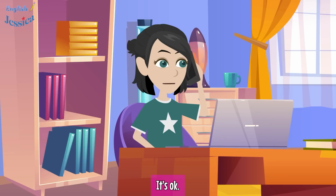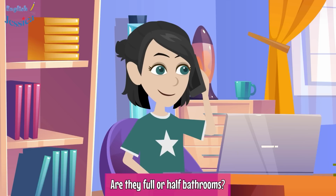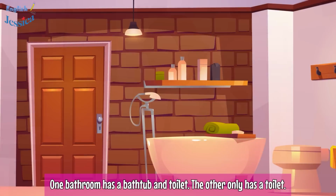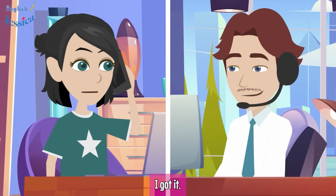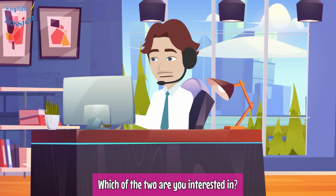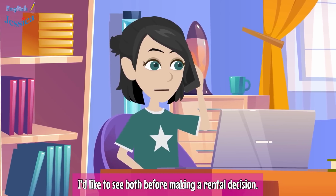It's okay. Yeah, it has 2 bedrooms and 2 bathrooms. Are they full or half bathrooms? A full bathroom and a half bathroom. One bathroom has a bathtub and a toilet. The other only has a toilet. I got it. Both places allow pets. Awesome. Which of the 2 are you interested in? I'd like to see both before making a rental decision.